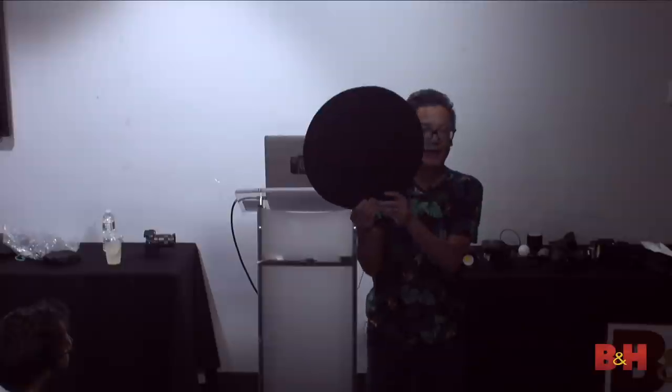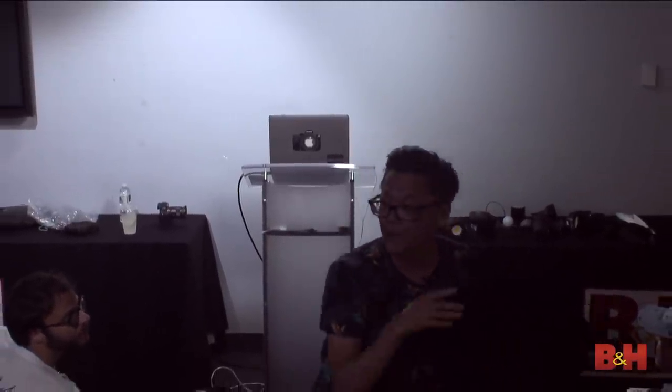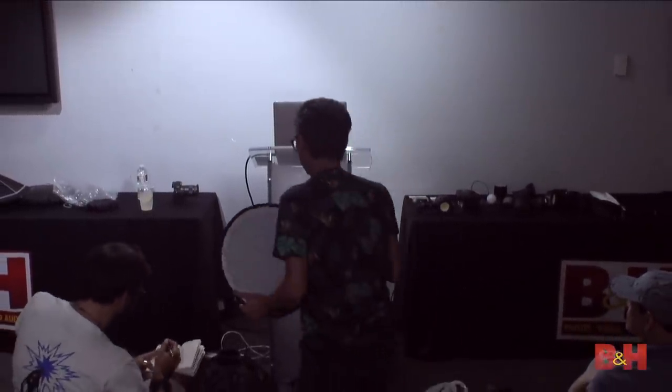Now, I could take this and I'm going to move in and tell me when this size matches that size. Okay? Okay. So this smaller light will create the same type of light in terms of softness and quality by being closer even though it's smaller. Get it? So it's not only just the size.